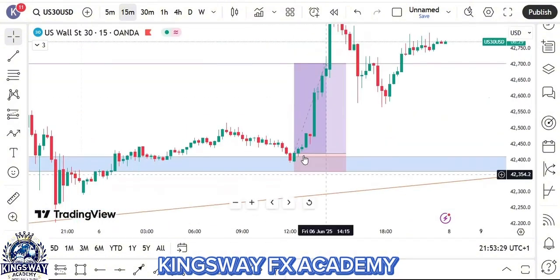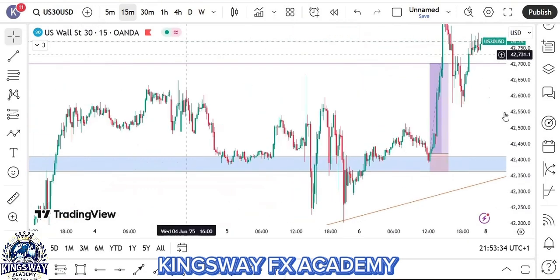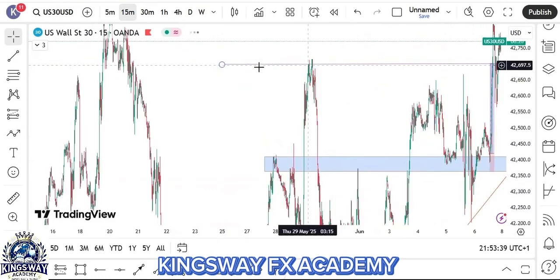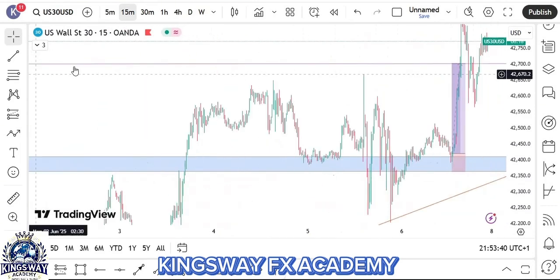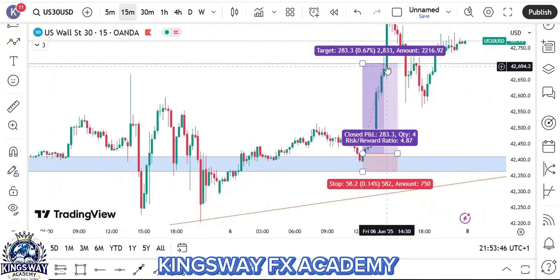I set my take profit. My first take profit was at this level. Let me show you why I was having that level. This is it. We're having this touch here, so this was where I connected from this point to this point here. So this was now my first take profit.